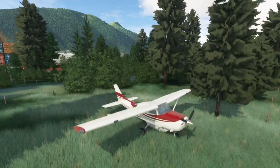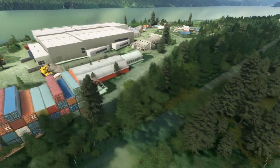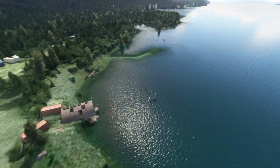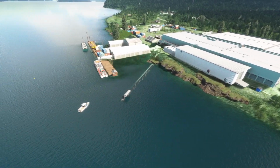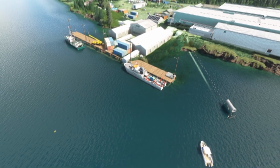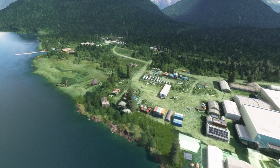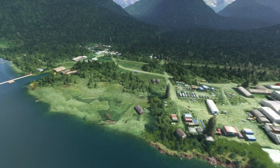So we are at, let me check this out here, the Excursion Inlet Cannery here in Alaska, just north of Haines and Juneau. And we've got some inlets, we've got some old piers here, some abandoned bits and pieces. We've got the cannery here, we've got the docks for the fishing boats to come in and unload their cargoes. We have the town, we have places where the workers stay. The whole thing. Pretty big facility here, loads of docks and piers for seaplanes and other activities.